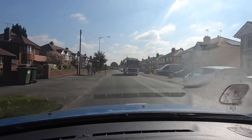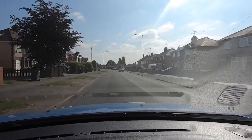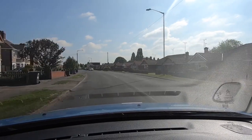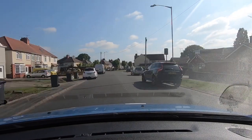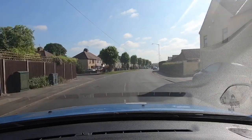So on this road, it's a good opportunity for your examiner to ask you to pull in on the left again, just because it's a bit busier, and he'll be looking to see if you're prepared to be patient and wait for a proper space before you move off, and also to see if you'll use your blind spots again in the correct way.